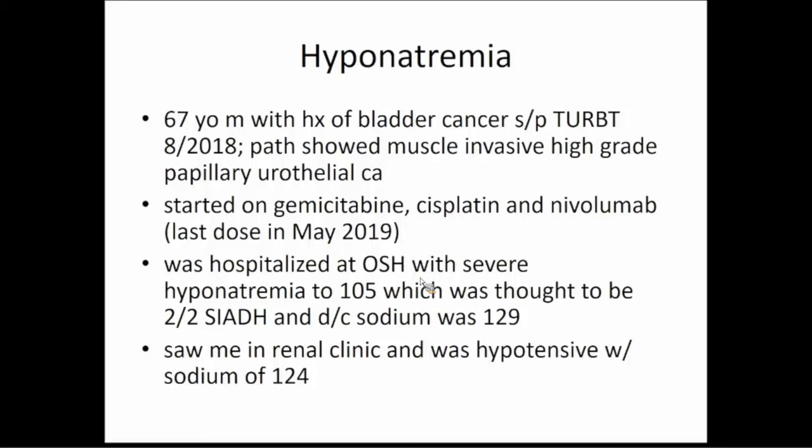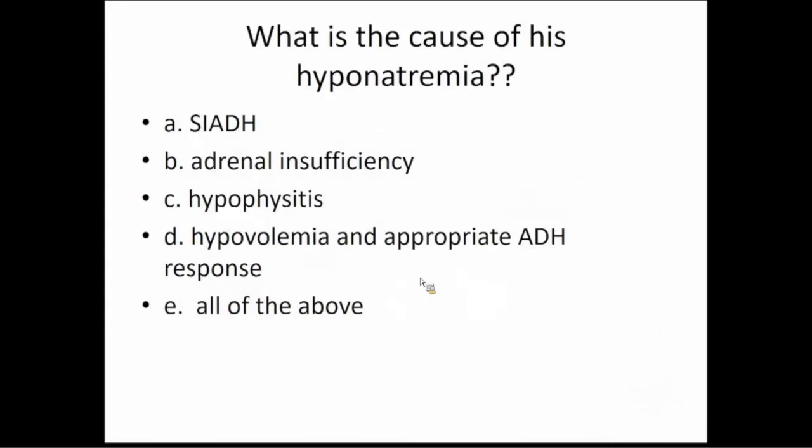They allowed his sodium to rise appropriately. They discharged him on salt tabs. Sodium on discharge was 129, and then he saw me a couple of weeks later in renal clinic, and he was hypertensive to 80 with a sodium of 124.